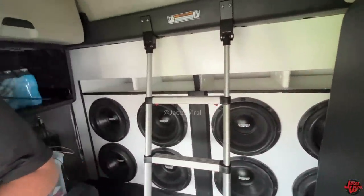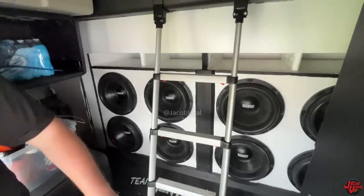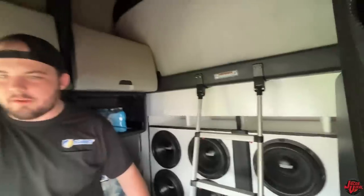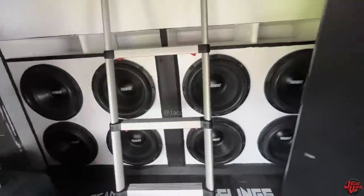Oh, wow. And what is your tuning response on this box, being in such a big cabin? It plays everything, dude. Everything. It'll play like 20 to 70, but it's not loud at the extremes. Wow, this is cool.